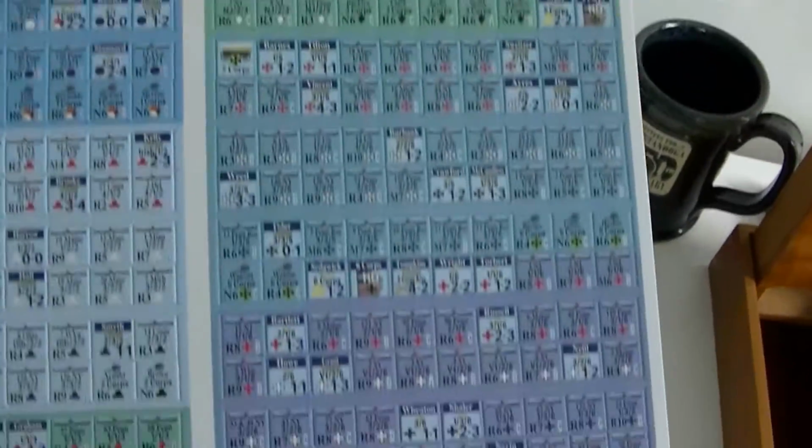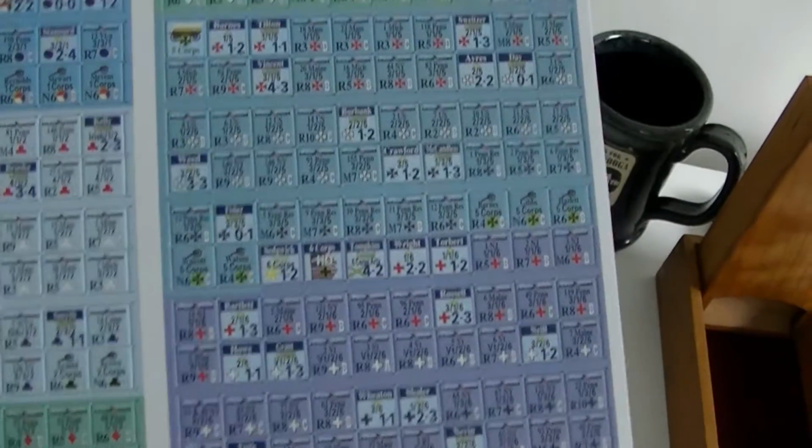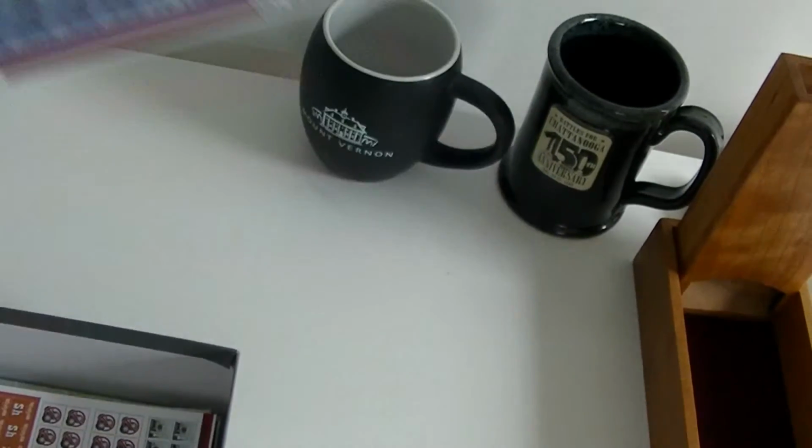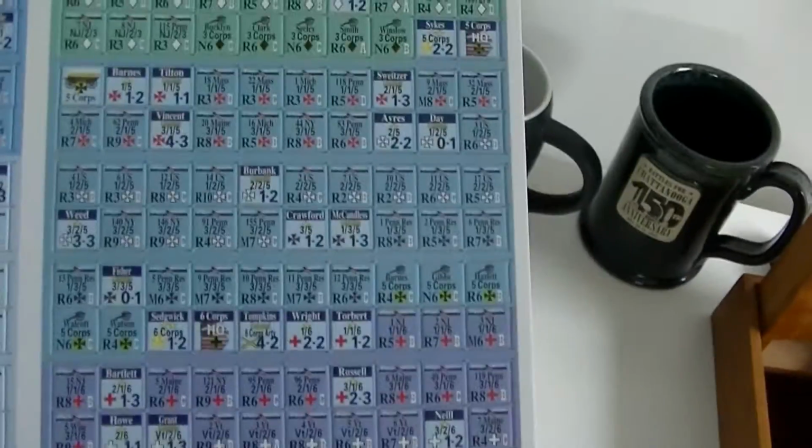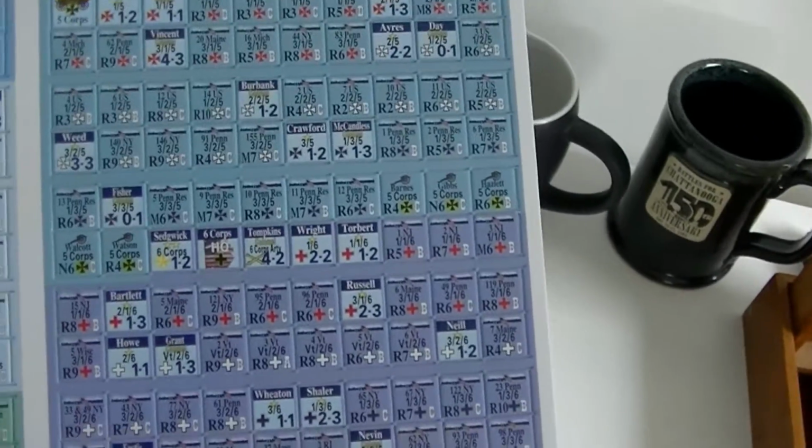So you can see they do use slightly different shades to separate the different corps. I think in enough of them eventually, maybe not in this game, but I know in None But Heroes, there were so many shades of bluish that they were eventually getting to purplish and pink looking counters towards the end.